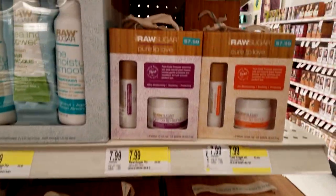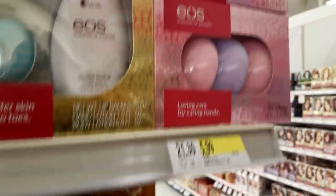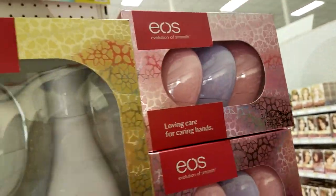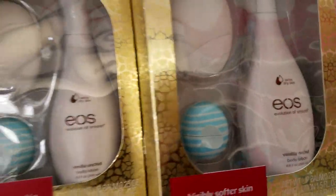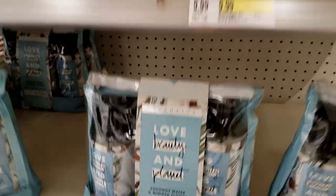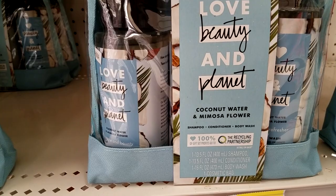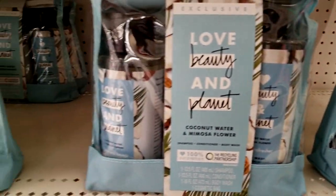$10, not bad. The lip kits for $8. These are so good to just throw in your purse. And this one comes with a little lip balm. Ooh, what set is this? Love coconut water. Oh, conditioner, shampoo, and a body wash. Not bad.